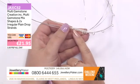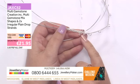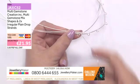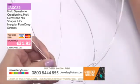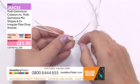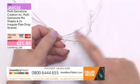Okay, so once you get to that point, my Blue Peter moment. Here's one I made earlier. So what you're going to do is you're going to continue doing that all the way down there, and then just come to that little section that we left here. Okay, so there's one more wrap just to go in there and in between, and then we're going to wrap this middle section here.